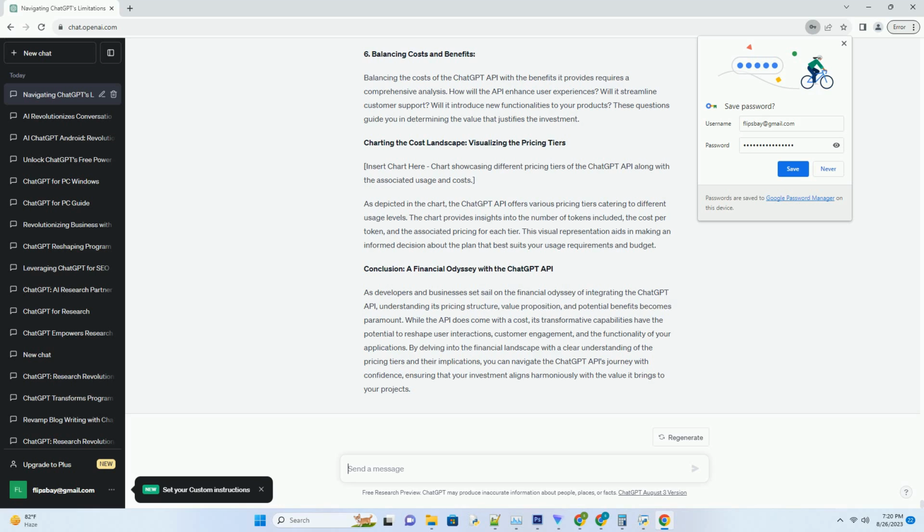The ChatGPT API is undoubtedly a remarkable advancement in the field of AI-driven interactions, offering developers the ability to integrate chat's conversational capabilities into their applications, products, and services. However, the convenience and power that the API brings to the table are accompanied by a financial component that requires careful consideration. 1. A variable pricing structure. Yes, the ChatGPT API does come with a cost.